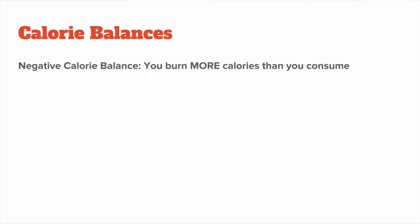Back to calorie balance. There are 3 different states of calorie balances, and you can only be in one of them at any time. The first is a negative calorie balance. This occurs when someone burns more calories than he or she consumes. Here, your body needs more calories to produce energy for your daily functions than it gets from your food. That means it makes up the difference by burning stored energy, meaning you will lose weight.